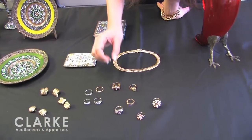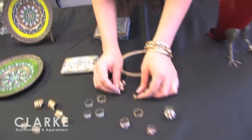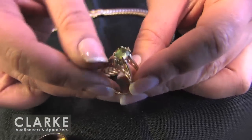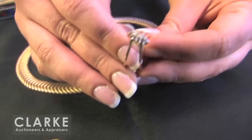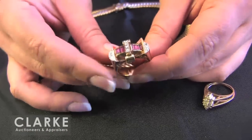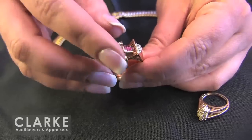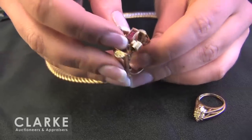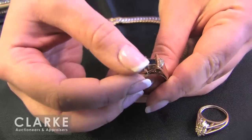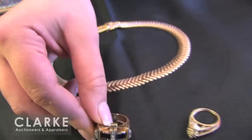And from a Greenwich estate, we have this lot of two rings, which are both flip rings. If you see here, an emerald cut peridot flanked by diamonds flips over to a diamond ring, together with this deco style 14 karat gold ring, diamonds and also rubies on one side, and it may take me a moment, but we have sapphires on the other. A really quite unique, interesting piece we have.